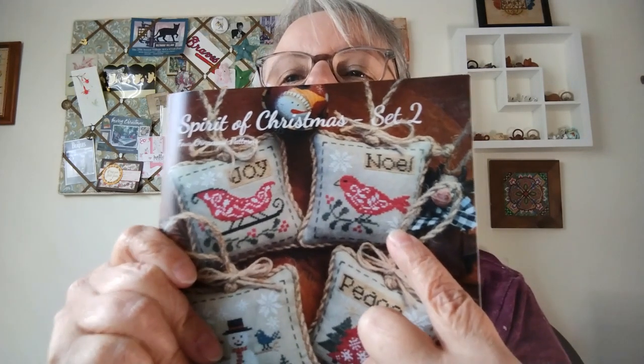So I decided to start this one right here. This is Lila's Studio, Spirit of Christmas set 2, and I'm doing the Noel bird, which I just love. And I'm getting there. I think I'm going to get this one done before Christmas. Now what I'm going to do with it after that, I don't know.